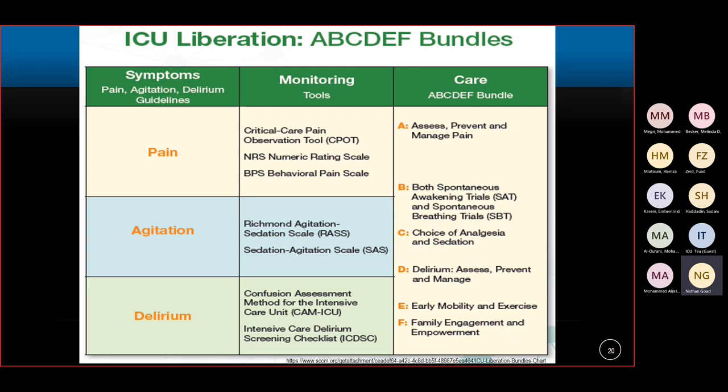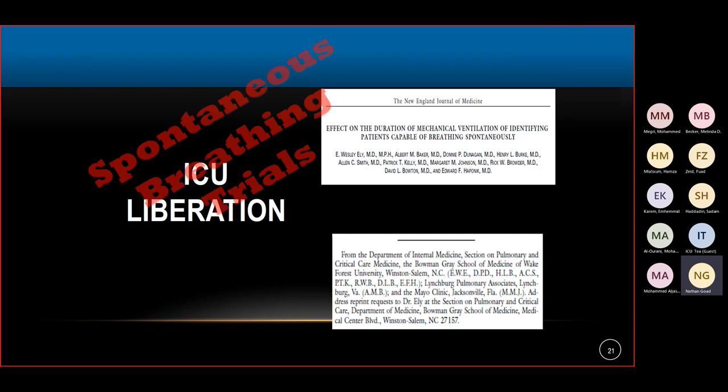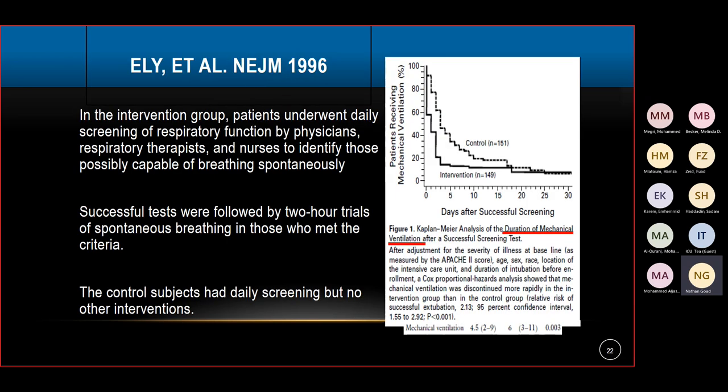And we'll go through this bundle and what some of the literature has shown regarding the efficacy of the ABCDEF bundle. I want to start off with a study that you guys probably even know better than me. E. Wesley Ely, back in the day, I think this was the mid-90s, conducted a study on the effect on the duration of mechanical ventilation of identifying patients capable of breathing spontaneously. So this is really where the spontaneous breathing trial comes from. And this was actually conducted where I trained at Wake Forest. He was a resident there, and this was his chief resident project at the time.